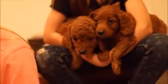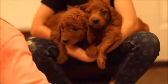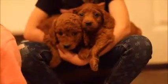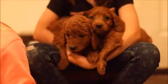Wow. Why is my puppy sitting there? These puppies are laying on my leg. Serena is there on the right. She definitely has the more wavy coat.